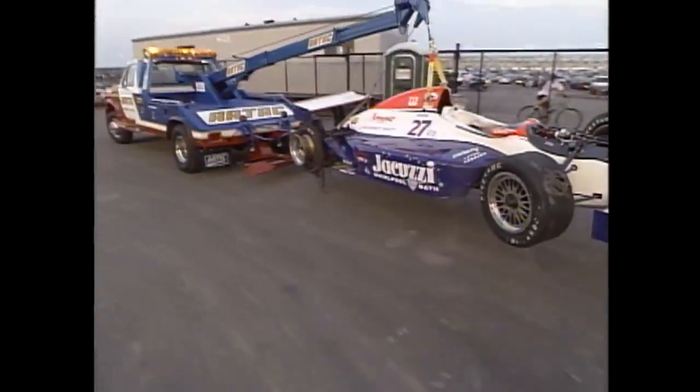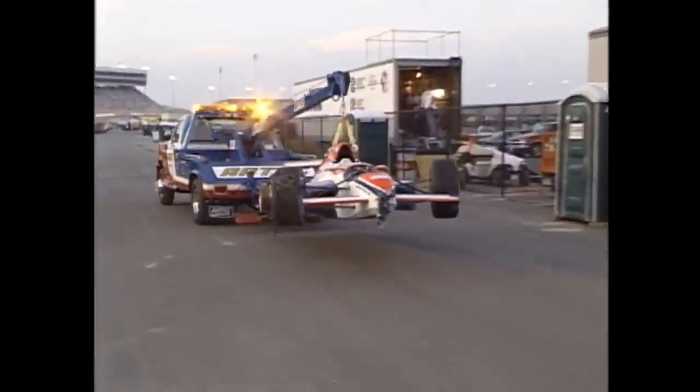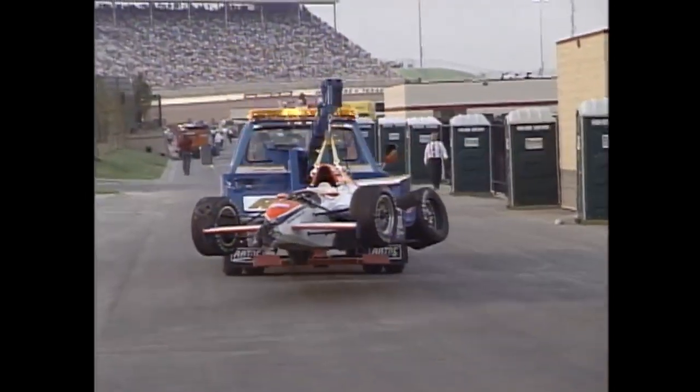What's the story on Jim Guthrie, Marty? Well, they're taking the car back, and we can tell you they have put Jim in the ambulance and are taking him to the medical center. But just before he climbed in, he looked over, he was talking to people, he was smiling, very coherent. Looks like it'll be a routine checkup, but you know the rules. He's got to go make the mandatory stop.